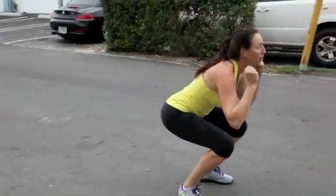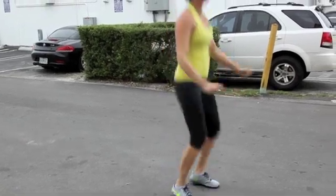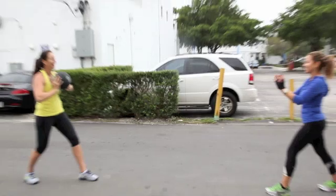Jump up and drive your arms upwards. As you land, retract your arms and squat down. Then, with as little ground time as possible, jump up again.